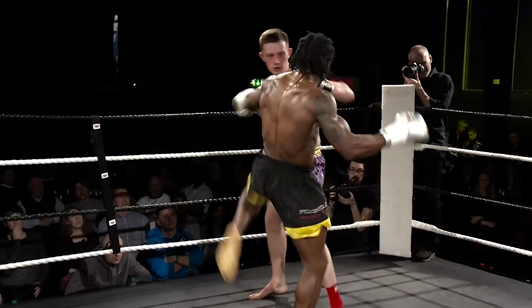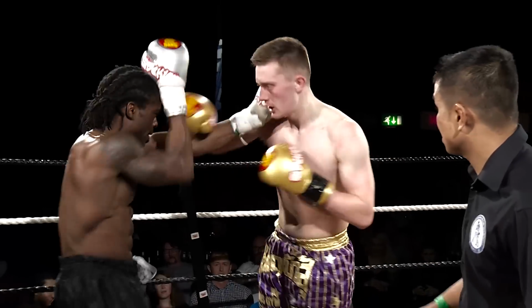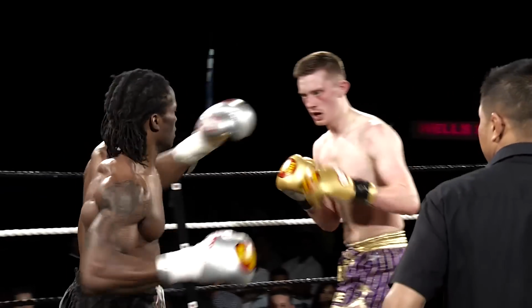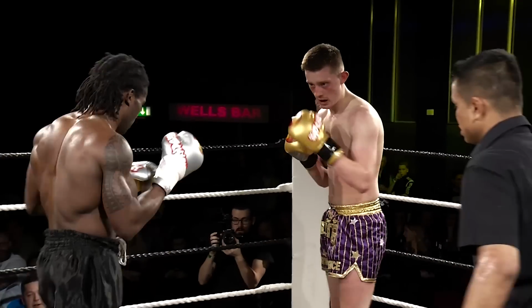There we go, nice right cross there, landed by Spence, and he could start finding some momentum here. And he looks like he's got Iversen in trouble. The crowd will start to get behind him. Will Spence start believing himself? He needs to come forwards, not backwards. And that right shot is landing.